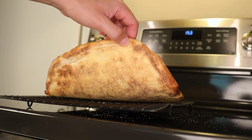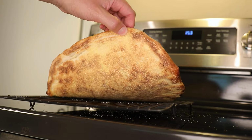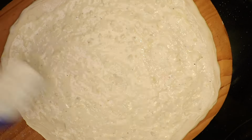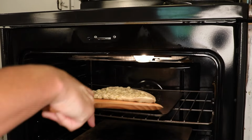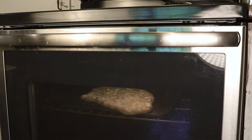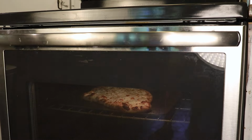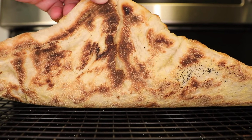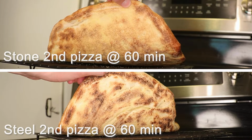Here's the one from the stone, and you can see how much heat the stone lost baking the previous pizza. That is not as good. Here's the equivalent pizza on the steel, and yikes, that stuck pretty bad to the peel. Oh well, I guess it's going to be amoeba-shaped. There's the crust, and look, that is not as good as the previous pizza from the steel, but it beats the one from the stone for sure.